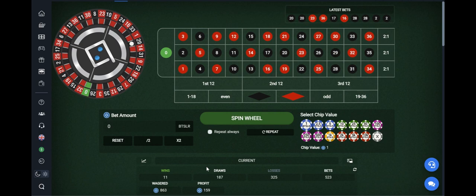You can use whatever progression you want. The idea is just to take advantage of the repeaters that tend to clump together. So we spun 523 times. A lot of that was waiting for the streaks to end, but still, I think that's a decent sample size for a session.